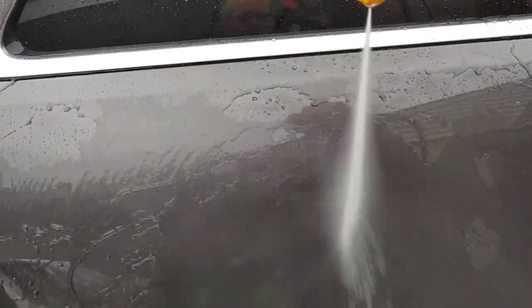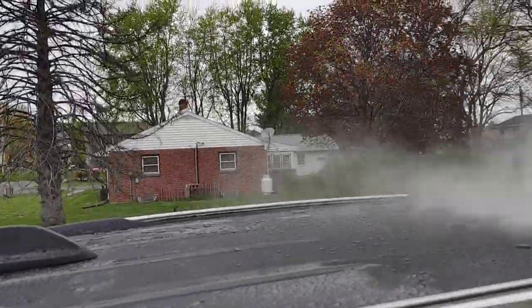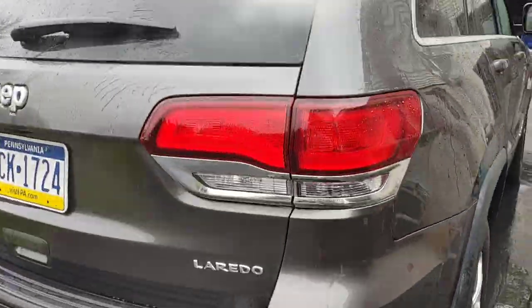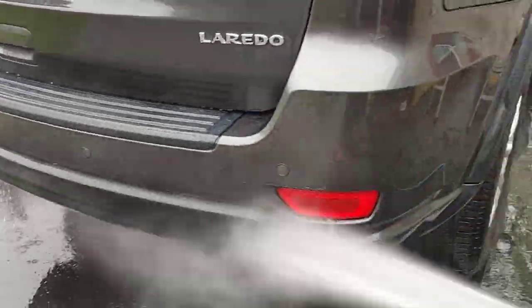Bird poo blasts off very easily. That's nice to see. We don't have any sort of etching, but I can see where the residue has kind of clogged the hydrophobics. Again, when we do our contact wash, it should look fine. Our roof and our hood have very nice hydrophobics, just showing us initial hydrophobics like what we saw when we applied it.